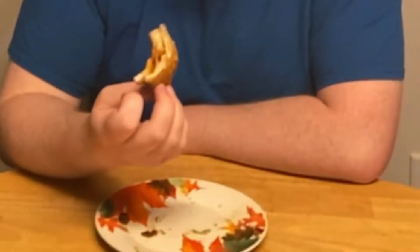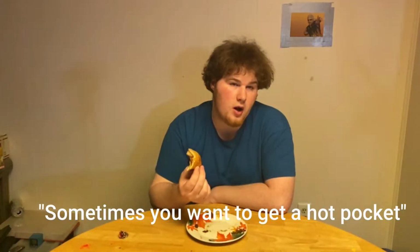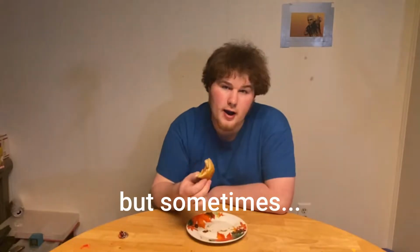I'm getting a little punch with the pepperoni. Good stuff. I'm getting a nice punch from the pepperoni, but not as much of a pepperoni flavor as I'd like. You know, the insides are good for sure, but I think what really sells this is the pretzel outside. Because sometimes you want to get a Hot Pocket, but sometimes you want to get it better. Good stuff, Better Baker. Now let's get on to the final thoughts.